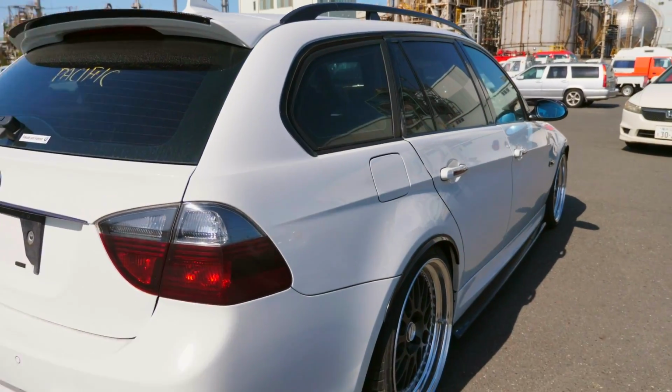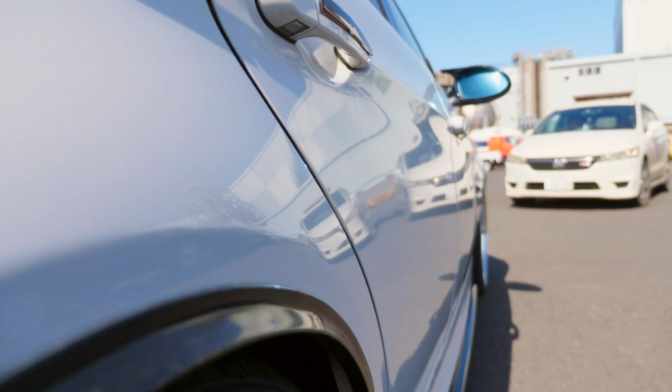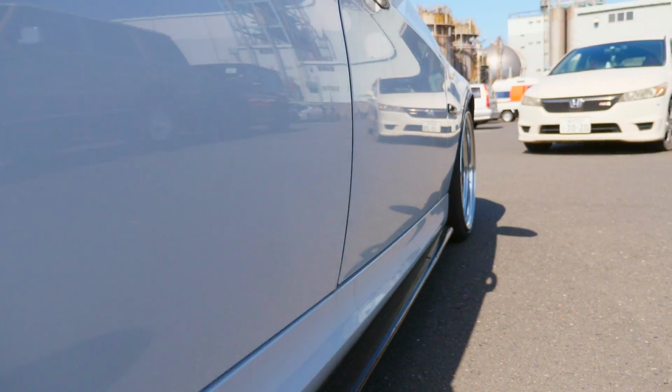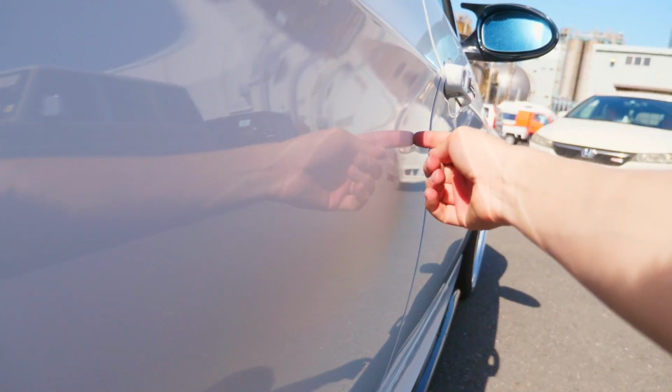Okay, so in terms of damages, apparently there's a U2 on the side here. I couldn't find it. I took a good hard look at it. Couldn't find any dent here. So, I just found it. It is very small. Right here. Right where my finger is.